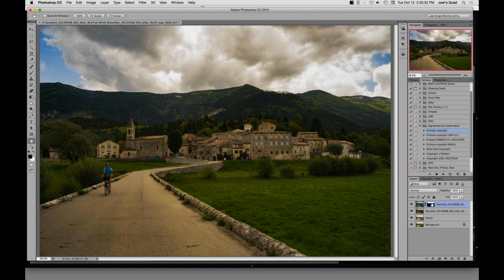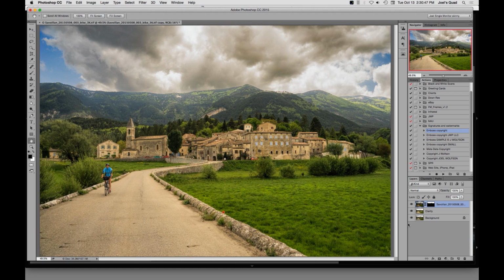You noticed it created a new layer for me. That's an option in the plugin. There's some preferences. And so I can just get rid of that extra layer. So now you see I have the sky coming through, but it's a little too much. It doesn't look real compared to the rest of the photo.